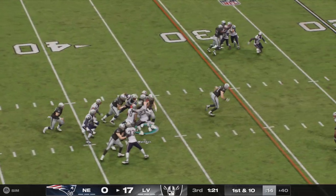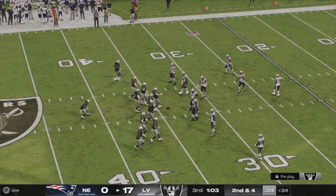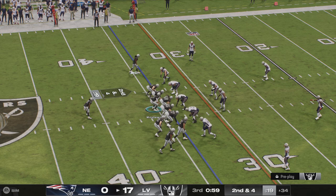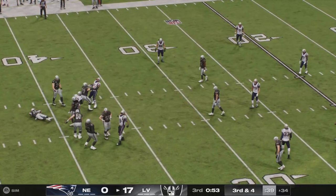On the give, this is Madison. And he'll get about 6 there, setting up second down. He's tackled at the 34-yard line. It's a pick up of 6. Brings up second and 4. Minshew. A throw there on second down.